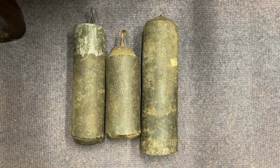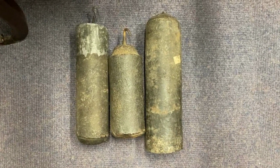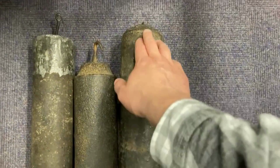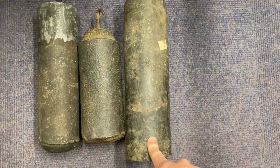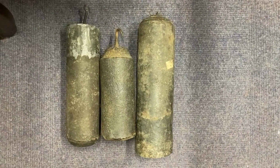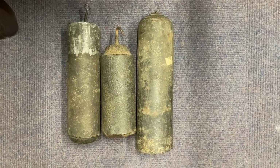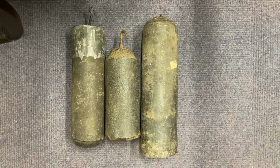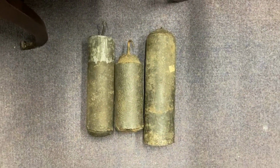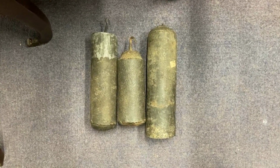It may also be that these weights aren't original to the clock at all and that they were doing that just to make it work properly. But I do suspect, looking at them, particularly with the size of this one, that they're certainly old anyway. They're certainly made for a clock such as this. It's got a musical train, because you don't get weights this size normally. So they may have been made in cast iron purely because of the amount of lead that would have been required.